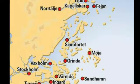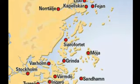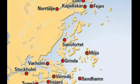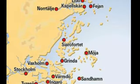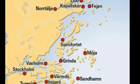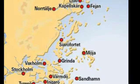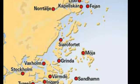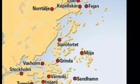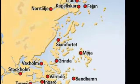And when was this built? Well, the decision to create Siaröfortet was taken in 1914. And they started building it in 1918, and when World War I broke out, the construction had started, and it was completed in 1924. Although, I'm gonna get back to that later.